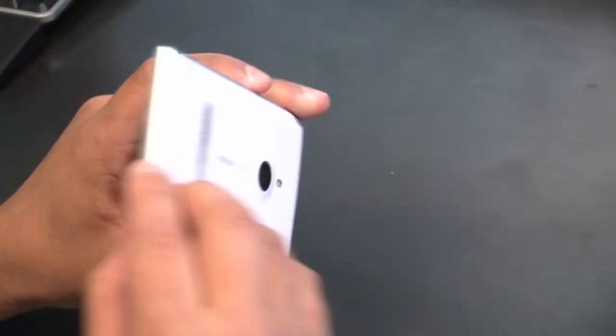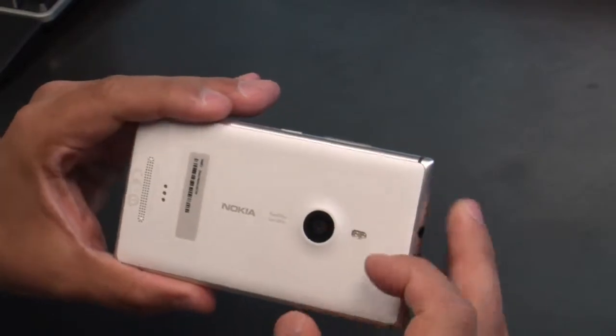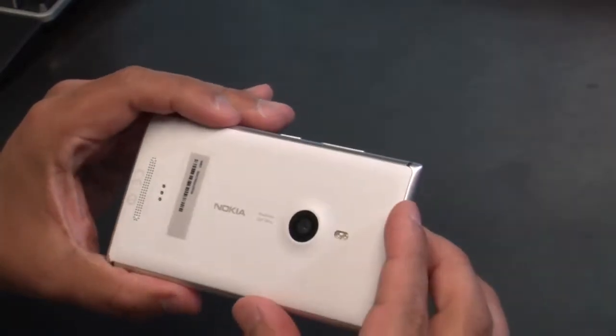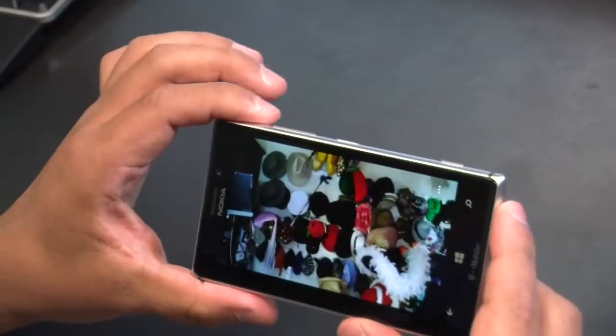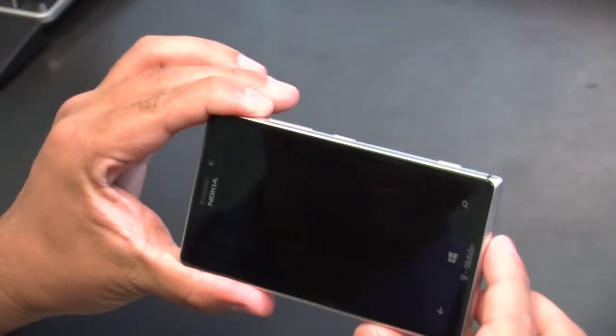The other cool thing too is that when you take a picture, on the lens there's actually 6 lenses inside, and it's suspended inside, so that when you're moving around there's not a lot of camera shake going on. It's actually pretty stable. Let me show you a little bit what that looks like.